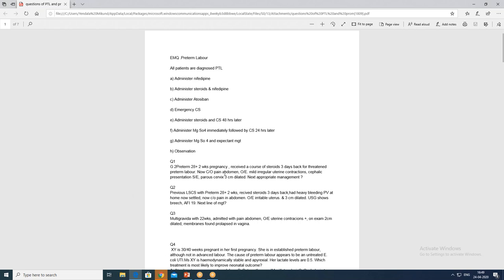So first question, it is a 28 weeks pregnancy. Already she has received the steroids. She is in threatened preterm, now complaining of pain in abdomen and mild contraction. So it is 28 weeks, so you are not going to confirm the diagnosis, correct? And she has the cervix 3 centimeters dilated. So here, she has already received the steroids, so better to give her tocolysis. And because she is 3 centimeters dilated, you can give her Maxelf also, correct? Because she is having contractions and 3 centimeters dilated.